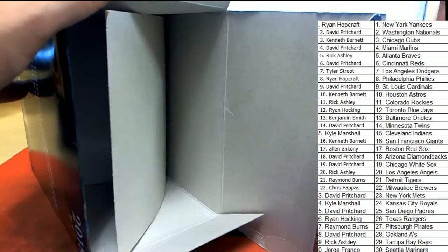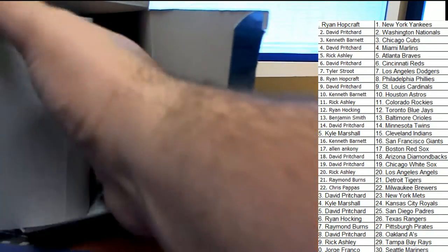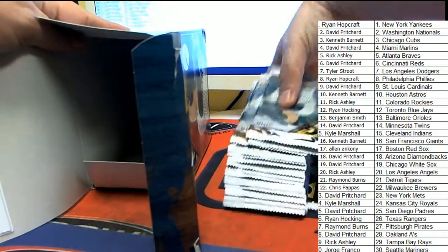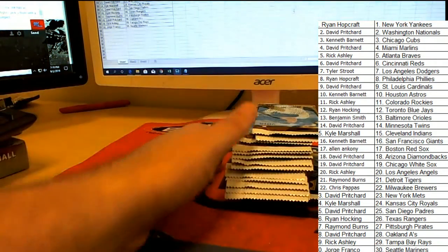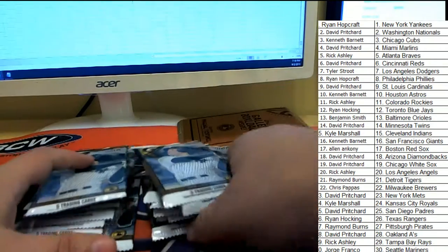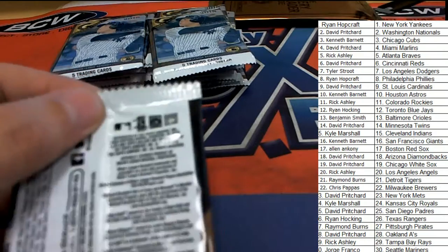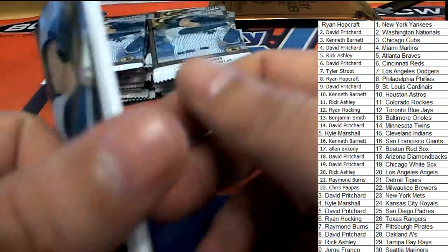Oh, we got a big box topper. Oh. Rays and Rockies up for trade. Final chance. You tell me to wait. All right. There are no trades.